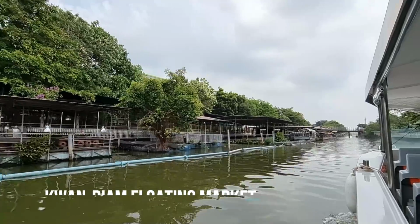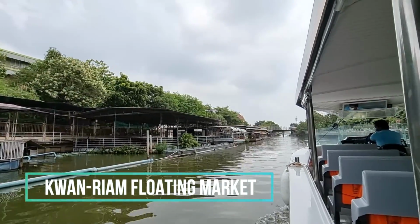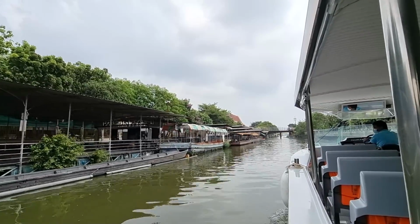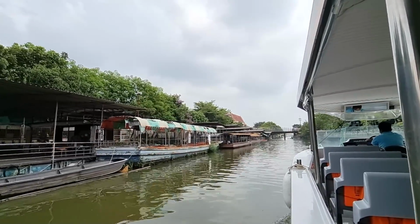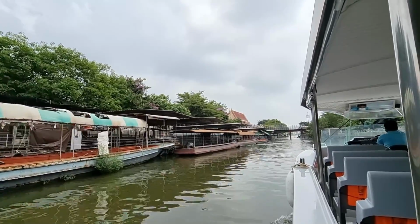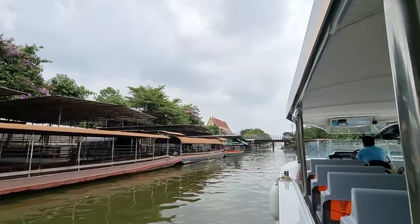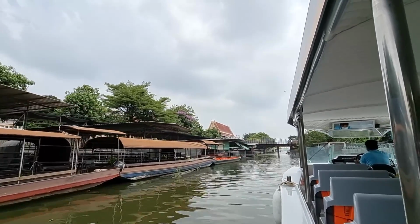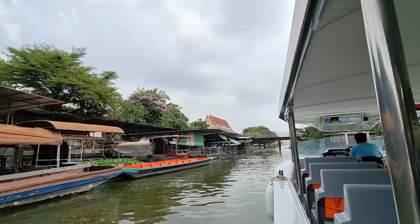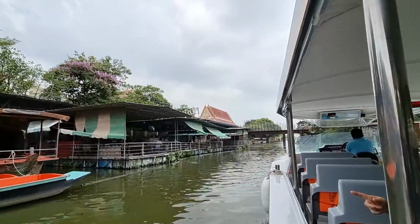So this here is the Kwan-Riam floating market, and I've been here before one time with Mirella, which is quite a journey to get here. But with the electrical boat you can get close by. Actually, one of the reasons that I wanted to take this boat was to see if you can get to this floating market. I'm not sure if they have a dedicated pier here.